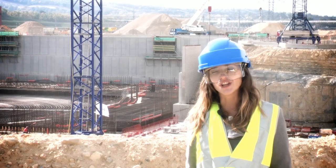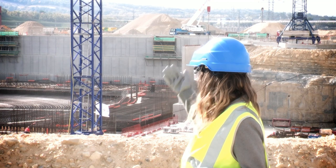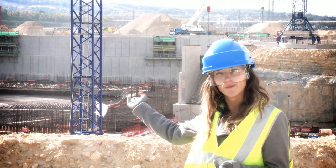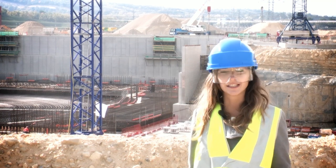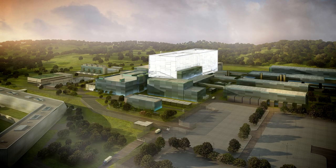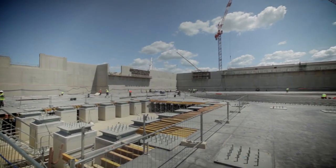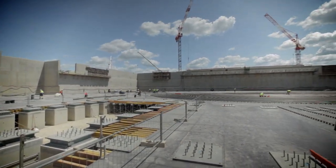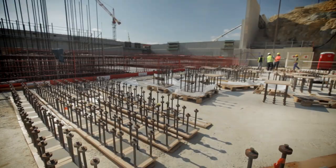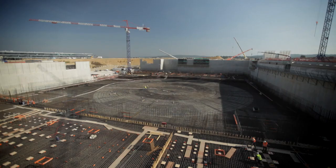So now we have just stopped at the tokamak pits, the heart of the machine, where they are currently finishing the rebar for the foundation of the tokamak complex. The tokamak complex will contain the diagnostic building, the tokamak itself, and the tritium building. The whole complex will have a total weight of approximately 360,000 tons and a total height of around 70 meters, which is as high as the highest of the crane.